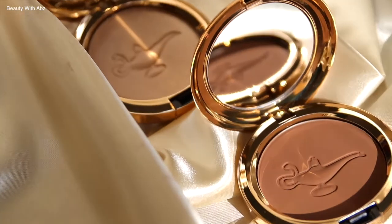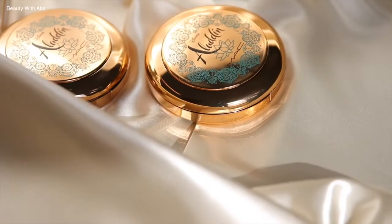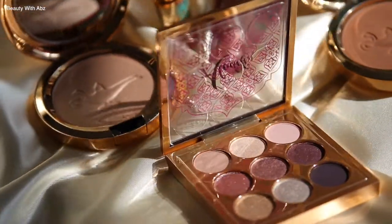The lamp embossed into the actual product is just to die for. Love the packaging on the outside as well. The blue and the gold really complement each other. Now these 2 products were 45 Australian dollars each, and it's just amazing. I wonder what the pigment's called. The pigment is called Rose, and the one I had is also called Rose, so it has to be the same one. Moving on to the palette.